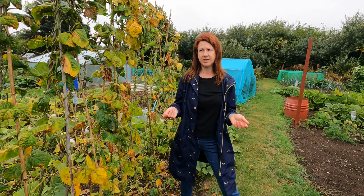I don't use ground cover for lots of things, but if I've got a piece of allotment that's not got anything on it, it just stops the weeds from growing.